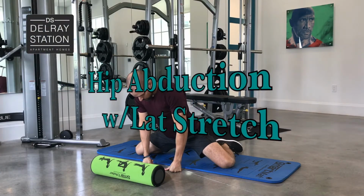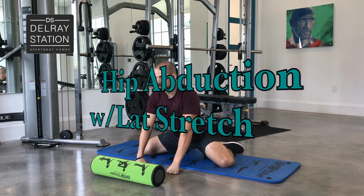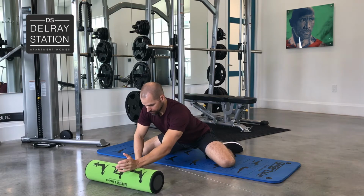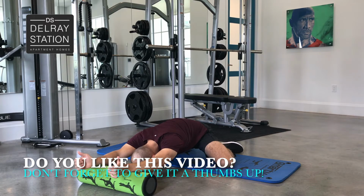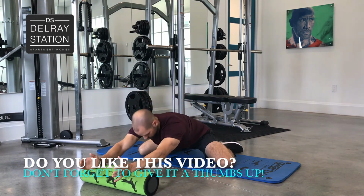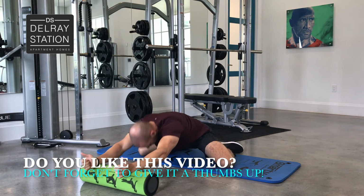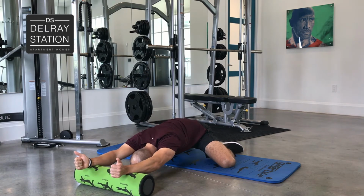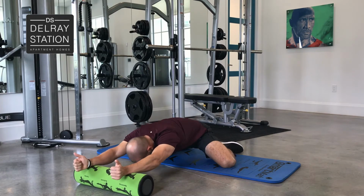This next one's a really cool stretch. I like it because it basically kind of kills 2 birds with 1 stone. It's hip abduction with a lat stretch. Now, first thing you want to do is push your knees out to the side to get that really deep stretch in your inner thigh muscles. Next, you can grab a foam roller, which your apartment building should have, and I want you to basically roll and push your thumbs down into the foam roller, and you're going to get a nice stretch underneath your armpits. Give it a try.